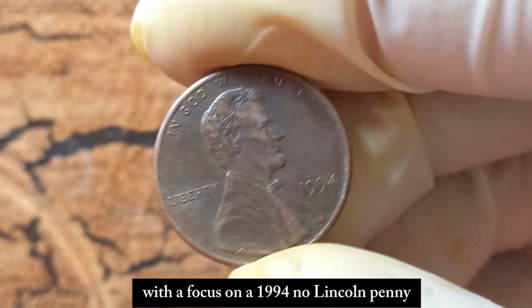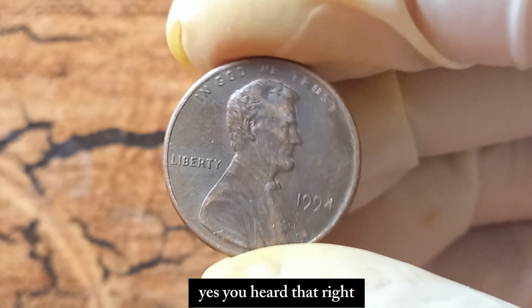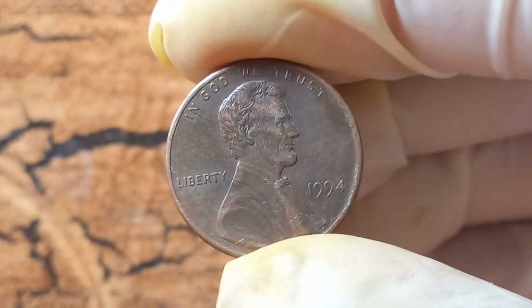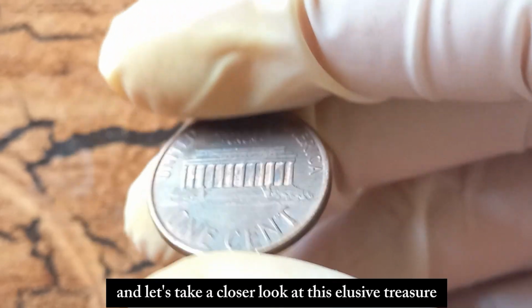Here we're diving into the fascinating world of rare coins with a focus on a 1994 No Lincoln penny that is worth a whopping $1.7 million. Yes, you heard that right, a tiny little penny that holds a value beyond belief. So grab your magnifying glass and let's take a closer look at this elusive treasure.